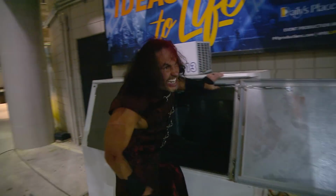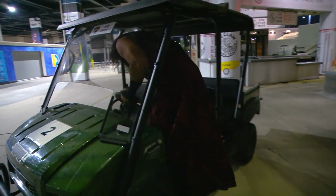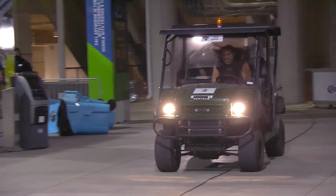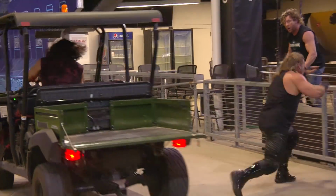Oh, there's Matt. He's getting thawed out now. I think that's Damascus emerging from the ice. Damascus has emerged from the ice. He's got it in gear. Oh, boy. Oh, God. Now, somebody is going to be taken to the hospital if he runs over somebody here. He's hauling ass. And, oh, my God.